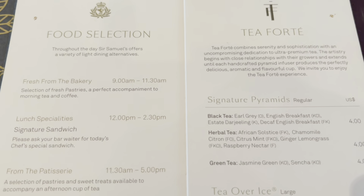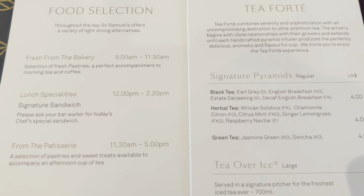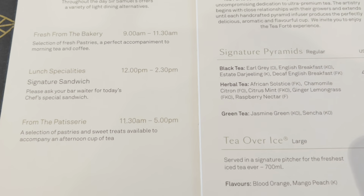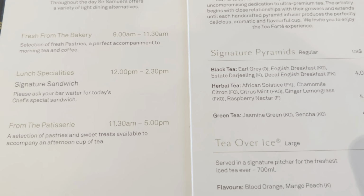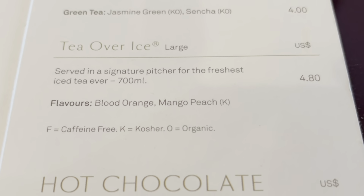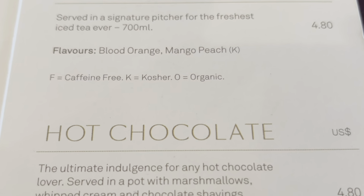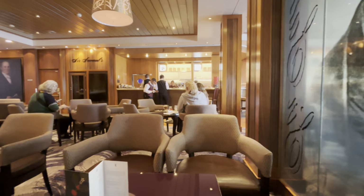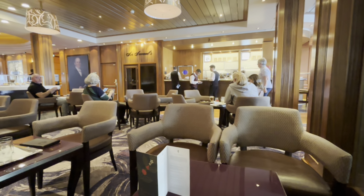One of the great things about Sir Samuel's is there are pastries and muffins available at breakfast time, sandwiches at lunch, there's patisserie as well. It's fabulous. All your teas, your hot chocolate. I bet that is indulgent. What a gorgeous venue. I can see myself spending a lot of time in here. I love the fact that it's easy to get a seat as well.